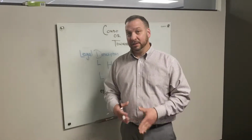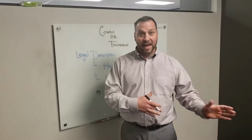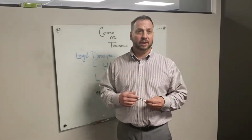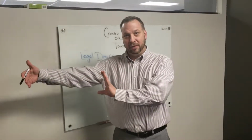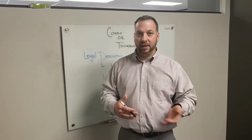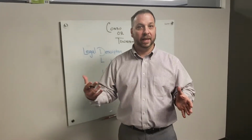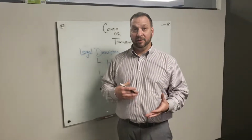Whereas a townhouse is treated just like any other planned unit development, whether it's attached or not. So the townhouse would be like any other, like if you had a regular single family house in Johnson Ranch, there's no difference other than if it's attached, you do have to get a blanket insurance policy. No big deal there. So townhomes are a lot easier to get financing on.